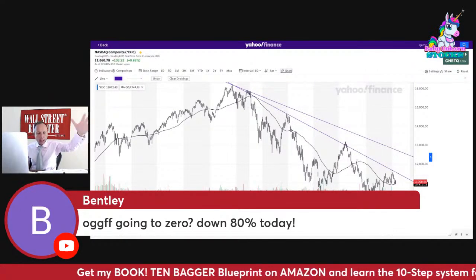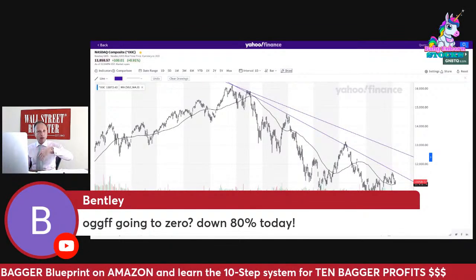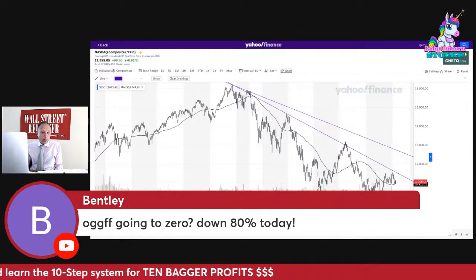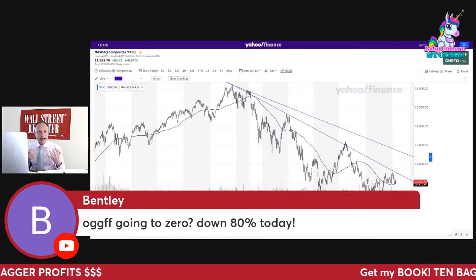Everything dries up. The stocks go down. What happened with Organic Garage? As soon as it stopped the promotion, volume goes to zero. Stock starts going down, and he wasn't able to raise capital. He could, that's the problem. The stock is the tail that wags the dog.